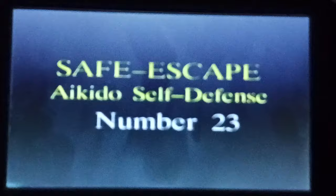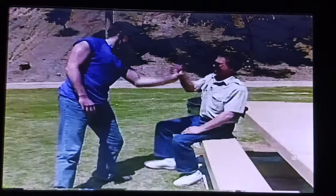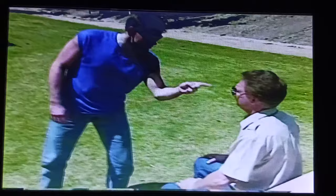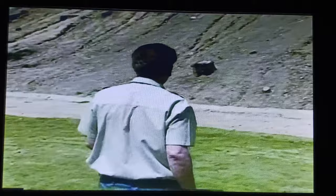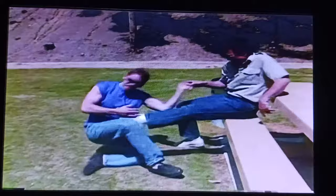Safe escape Aikido self-defense, number 23. Another fine life-saving technique. In this situation, you're seated, you have an aggressive assailant pointing at you. Simply grab his finger, torque it back, break his finger. You have full control over him, send him to the ground, kicking him in the chest, and escape. Just because you're seated doesn't mean you're defenseless.